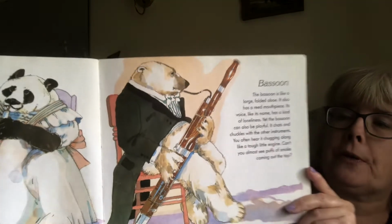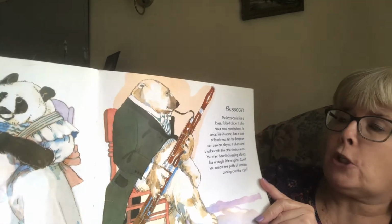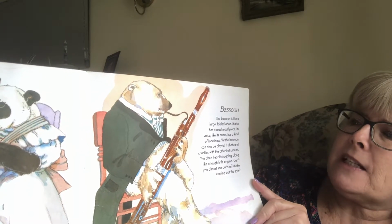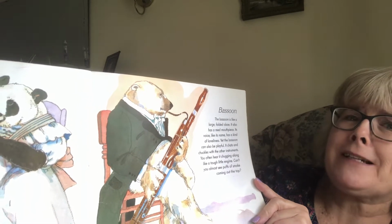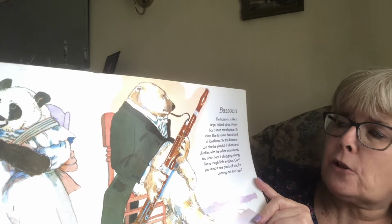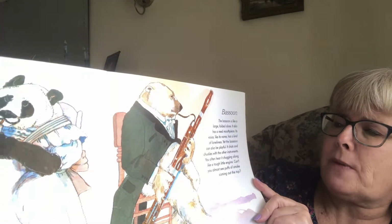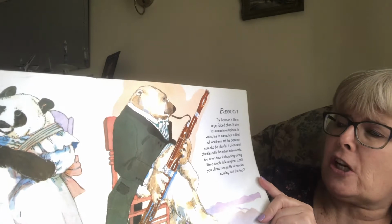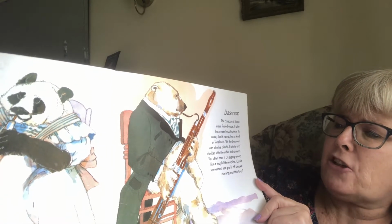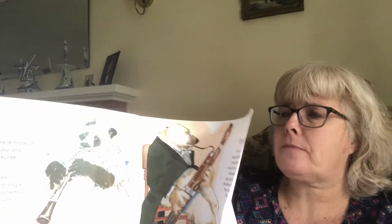The bassoon. The bassoon is like a large folded oboe. It also has a reed mouthpiece. Its voice, like its name, has a kind of loneliness, yet the bassoon can also be playful. It chats and chuckles with the other instruments. You often hear it chugging along like a tough little engine. Can't you almost see puffs of smoke coming out of the top?